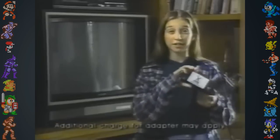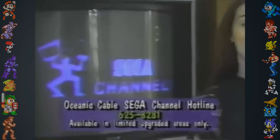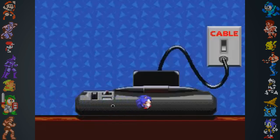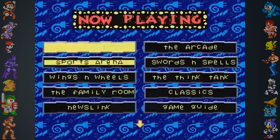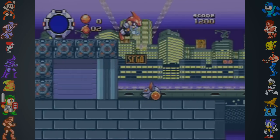A download subscription service eventually made its way to North America late in the Genesis lifecycle with a device called the Sega Channel. For $12.95 a month, users could play downloadable games and demos, as well as check the news and read gaming tips. Some games were released for the service before they were sold in stores, and a few import titles were placed on the service that were never released in North America, including Mega Man: The Wily Wars and Game Freak's Pulseman.